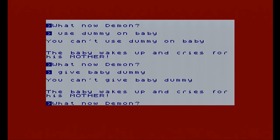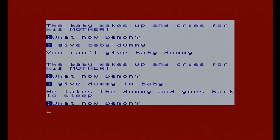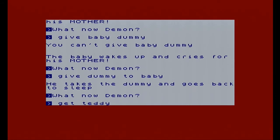Maybe I need to do something with the teddy bear. I don't know why I'm still standing in here. I could leave. Takes a dummy and goes back to sleep. Oh, brilliant. Right. Get Teddy. Takes a dummy and goes back to sleep. We've got that. We've got away from that one. Gets Teddy.